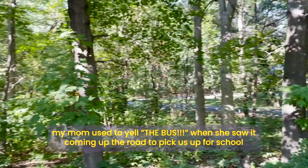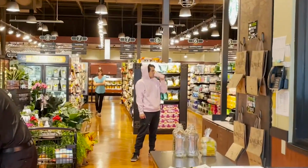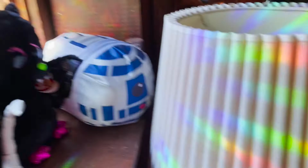The bus! Oh my god. I have so much homework tonight. I'm drinking my pink drink. Look at the rainbows it casts. Well, yay! Cute, pretty.